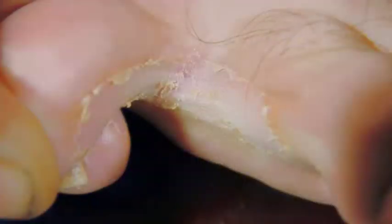Well, I think common ones that come up, one thing we see a lot in the summer when the kids are running around at the pools barefooted and in locker rooms at pools is athlete's foot. Okay. And that is part of a whole group of fungal skin infections that are really quite common.